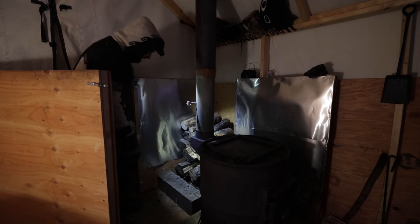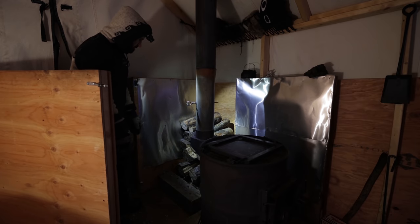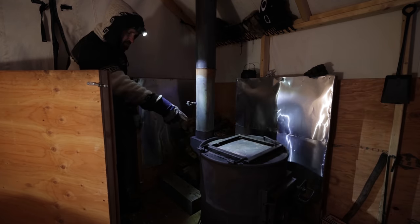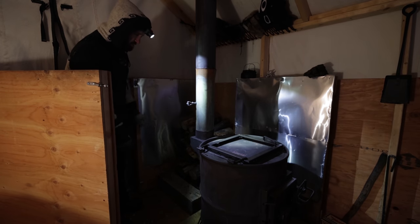I'm gonna need a lot of dry wood for tonight, 100%, with that temperature out there. This isn't the most fuel efficient stove in the world, that's for sure. It is not energy efficient, but I love it. I love you. I gotta crank this thing here for a bit before I go to bed and get a really good bed of coals.